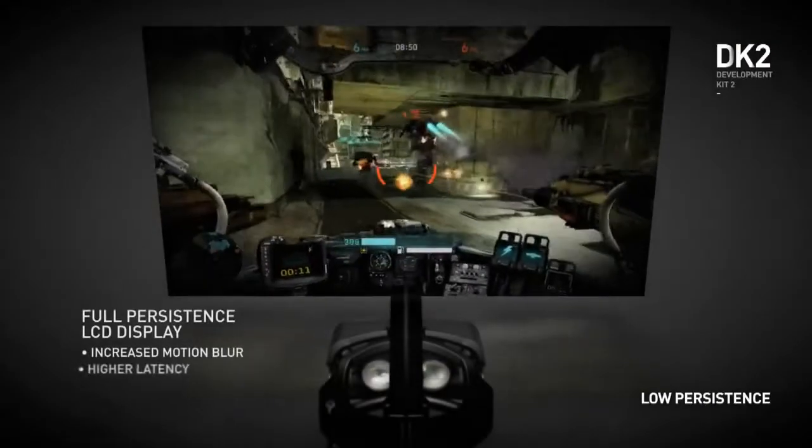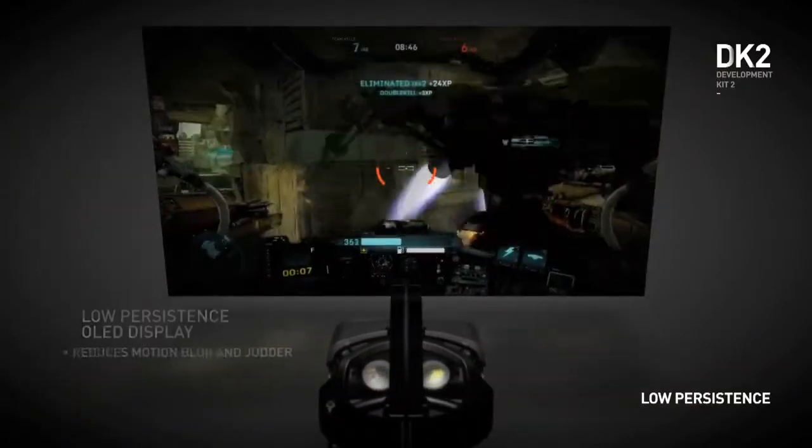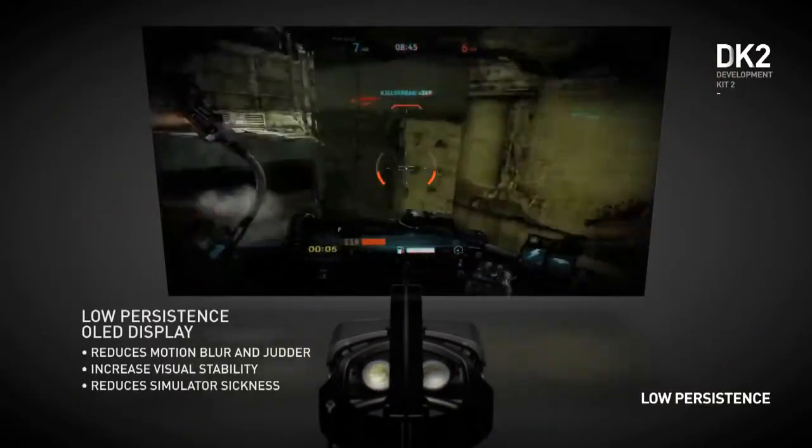Another huge improvement that we made is using a low persistence display. Our low persistence display shows an image only for a brief amount of time. Then the display goes dark until the next frame comes in. Doing this at a high enough frame rate means that your brain does not see any motion blur or any judder in the resulting image.